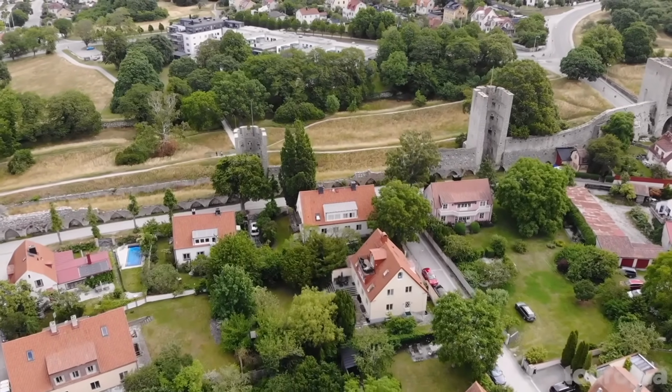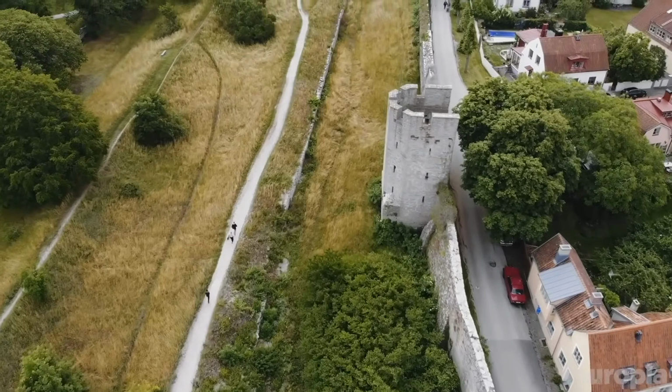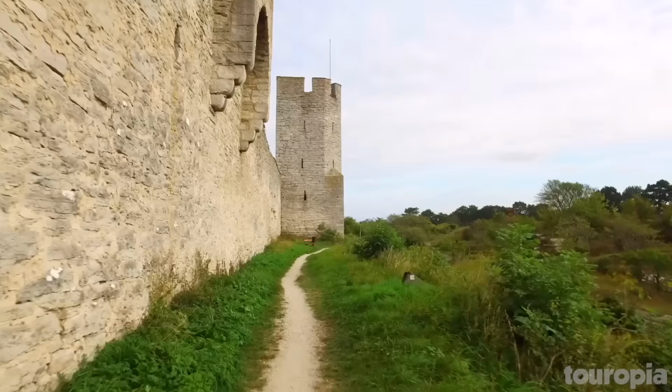Once a year, Visby hosts a fun and festive medieval week where the city is awash with medieval costumes and events.